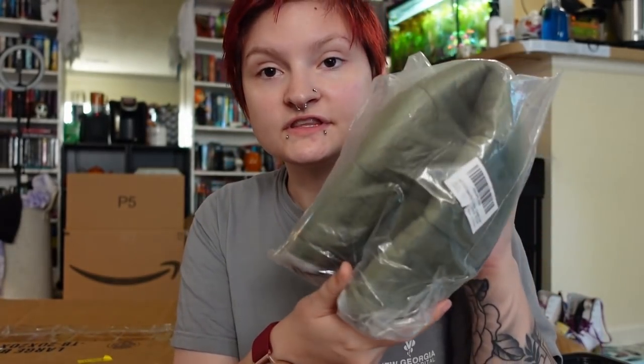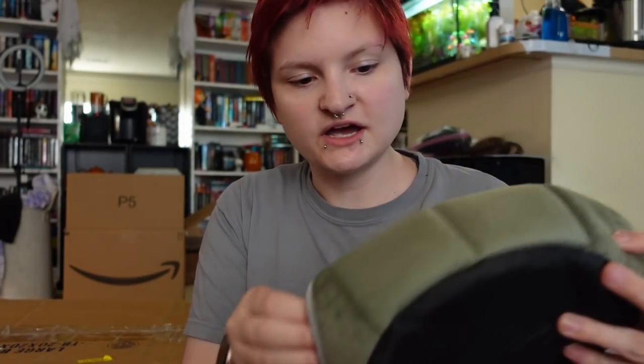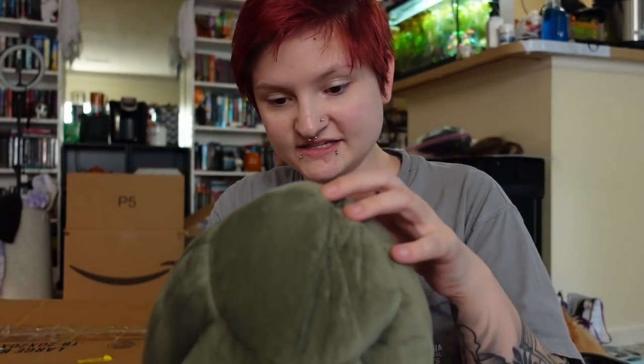I don't know if the guinea pigs will use it, but I think Kevin would, but Kevin's too big for it. And then we have this one right here. I believe this one was super cheap and that's why I got it. It didn't have any reviews or anything. Oh, this is definitely too small for a guinea pig. Way too small for a guinea pig.